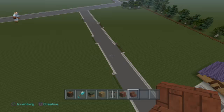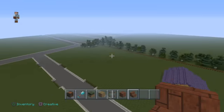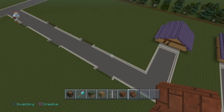Going to be working on studio houses again today. I have 5 studio houses that I need to do, and also a baseball field.